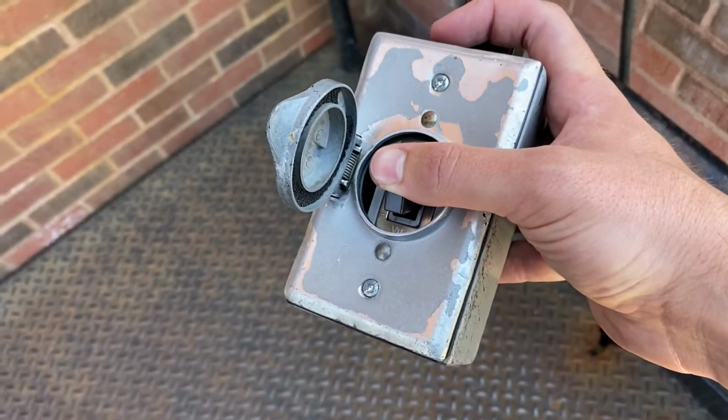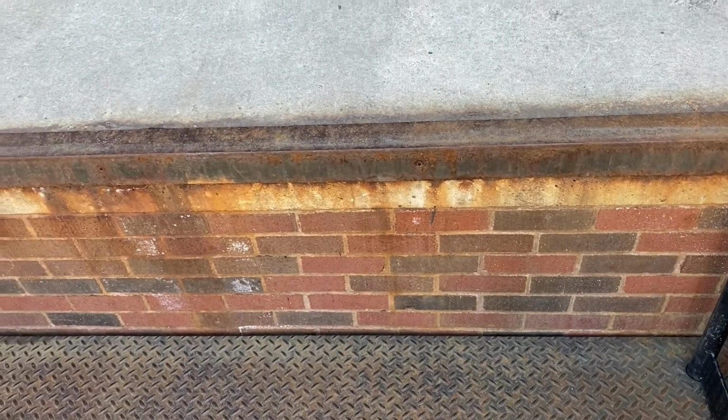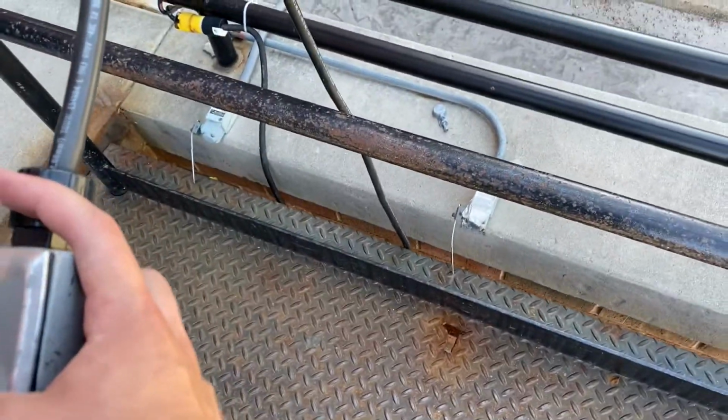Okay, now we're at the bottom. Now, if you wanted to go back up, you go like this, just by pressing the button the other way. And the door won't open unless the lift is all the way up, or you push up those little things. Yeah, those ones there. And now we're back at the top.